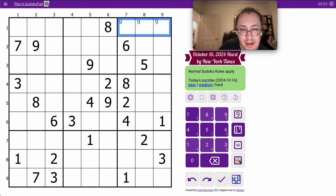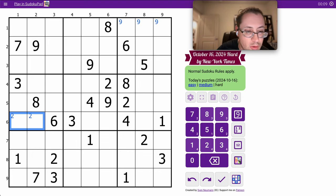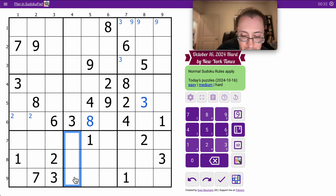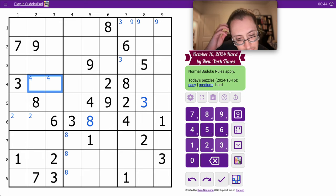In the top rows, I can place a 9. In the middle, which is going to be quite helpful in where I start the next phase of scanning, I can place a 3 right off the bat. Those two 8s force an 8 there. These two, actually. These two 8s along with that one will force it there. Forces it down here. And I can also place a 4. So I've got 3, 4, 2, 8, and a bunch of other things.